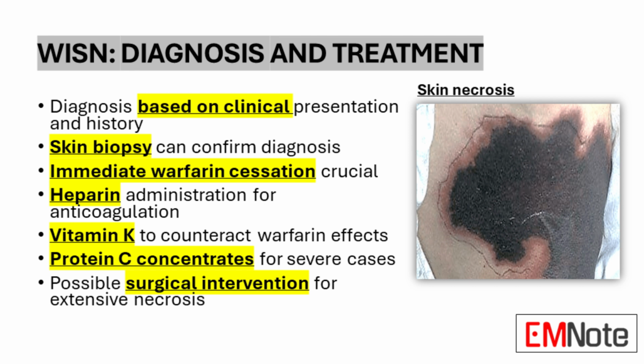Absolutely. And here's the good news. If you catch it early and get the right treatment, a lot of people with WISN make a full recovery. That's reassuring. And this can't be stressed enough, early detection is key. That's why we've gone on and on about symptoms, about getting help right away. It can truly make all the difference.